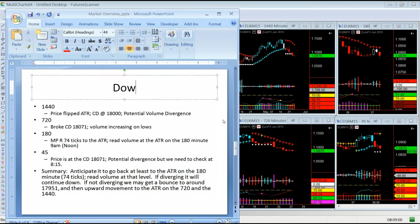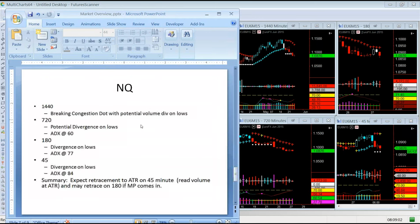And let's see. We're going to go to the Euro, okay. We're still breaking the congestion dot. We still have that potential divergence on the lows. Now, this is a 1440, okay.